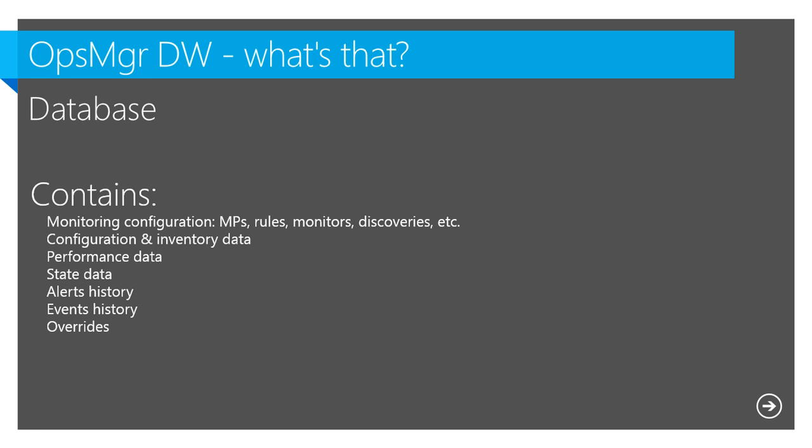It contains a huge amount of data. It contains, by default, 400 days of your data. It contains literally everything you need to make the right decisions about your infrastructure. It contains objects, classes that are used to describe those objects, performance data, alerts, events, whatever, literally everything. And in many cases, it is the only source of data you have. So how to get that data?